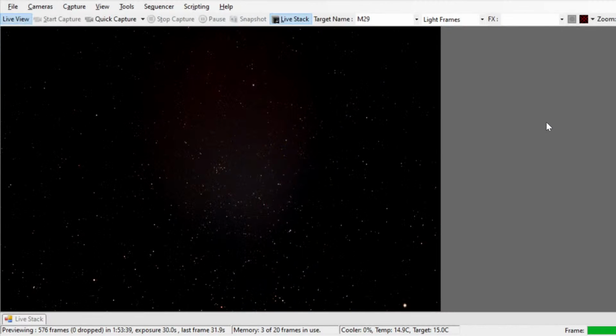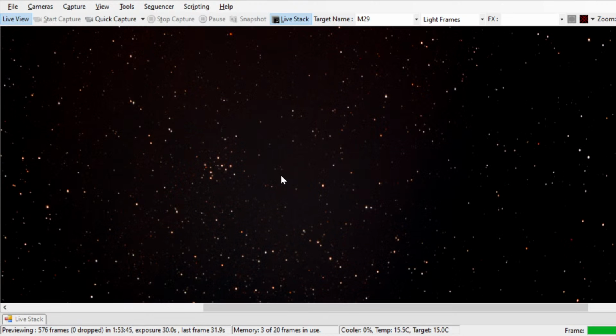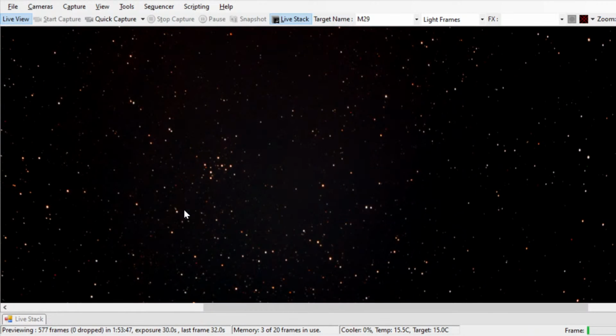Okay, so M29. Now let's zoom in a little more. It's not so striking, but all of those stars are traveling together, except in this case, they're newer. It's a newer cluster, and many astronomers think that it had nebulosity with it when it first started on its journey. In other words, all the clouds and stuff, and that those have been raked away by tidal forces.